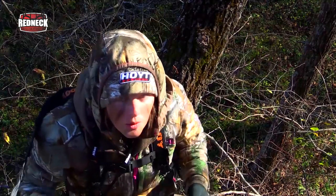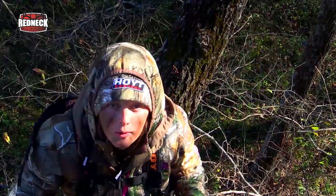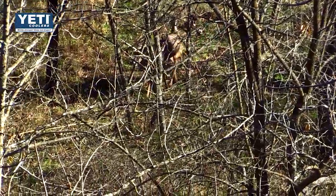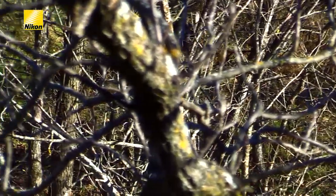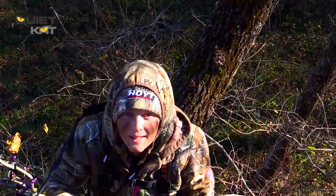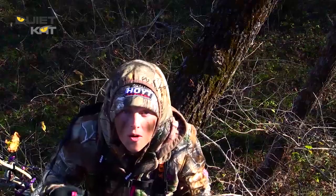We've been sitting here from about 6 this morning and we've had a ton of action all around us. Well, if that doesn't say we're in a good spot, I don't know what does. We've had a ton of rut action all around us all day long.